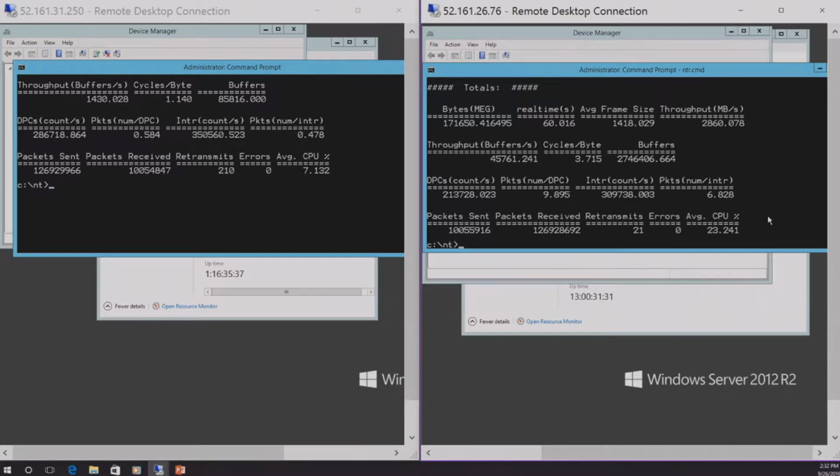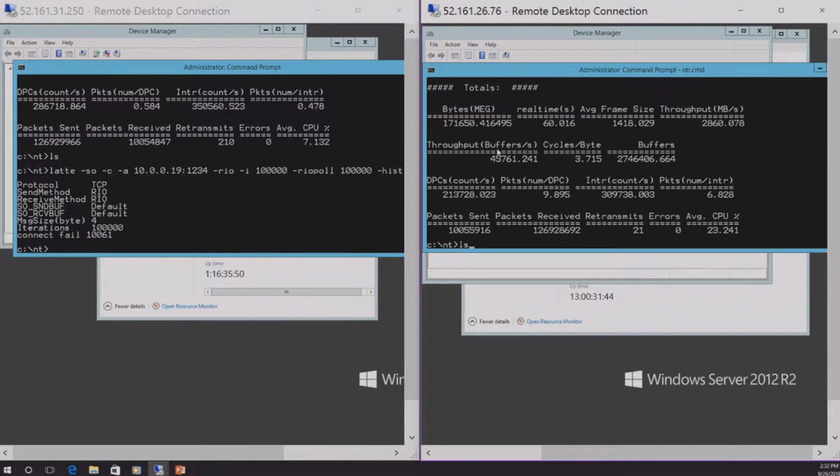We're going to do 100,000 pings here and show that we are talking from a sender here on the left to a receiver here on the right. And we're going to show you guys the types of latencies that we're getting there.